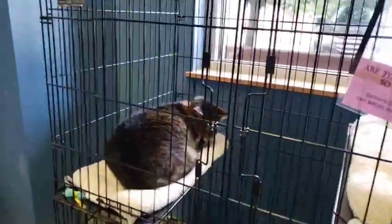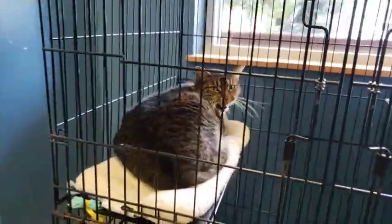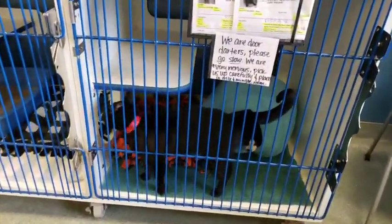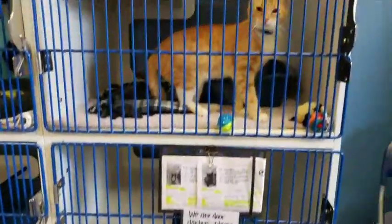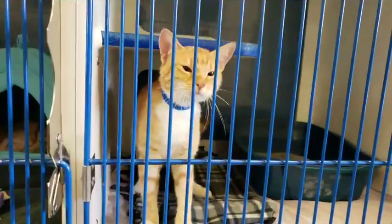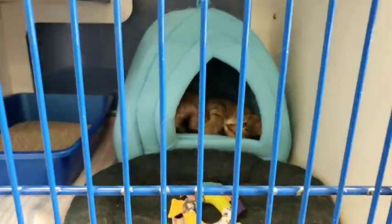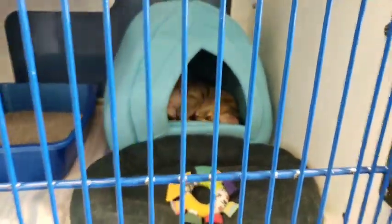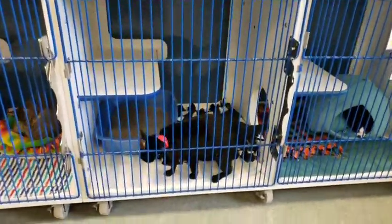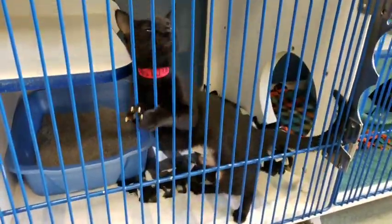Hey, Chewy. Chewy's 7 years old. Hi, Choo-Choo. Hi. Sox down here. Hey, Sox. Baby. Hey, baby. Bits sleeping away back there. Hey, Bits. Look at her. She's like, I need attention. All the attentions. Yes.